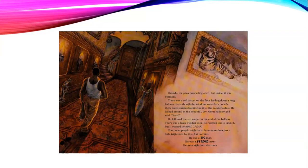Outside, the place was falling apart, but inside, it was beautiful. He had never seen anything like it in all of his life. It was a real mansion. There was a red carpet on the floor leading down a long hallway, and even though the windows were dark outside, there were candles burning in all the candle holders. He looked around at the beautiful, dry, warm hallway and said, "Yeah, this is more like it."